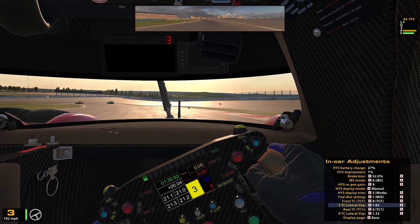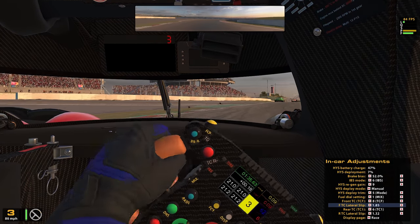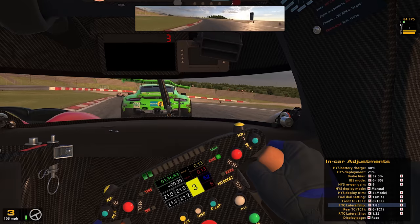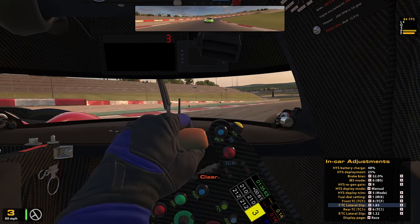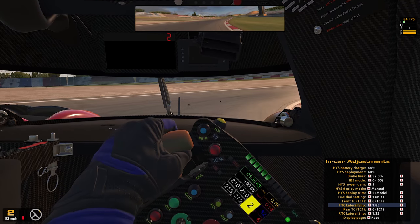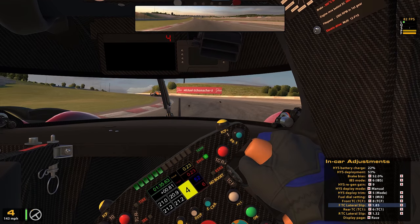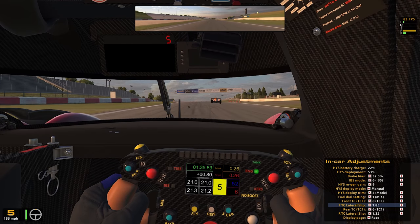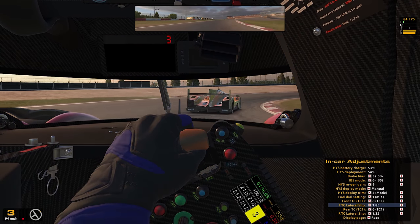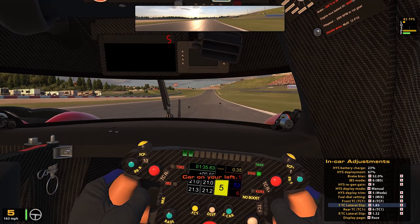Thank you. That car's a lap down. Car on your left. Clear. Got about 5 laps of fuel left. Car on your left. Clear.